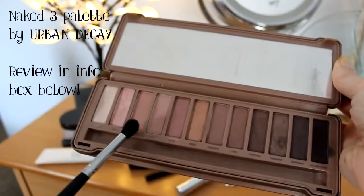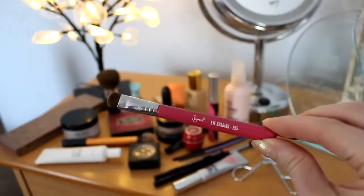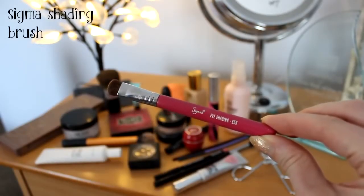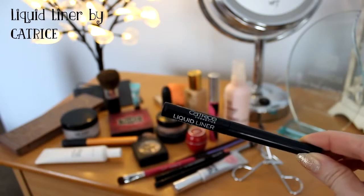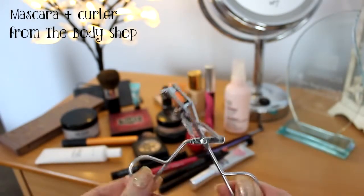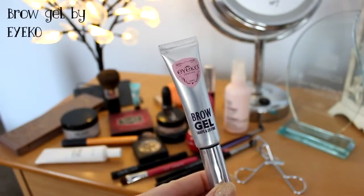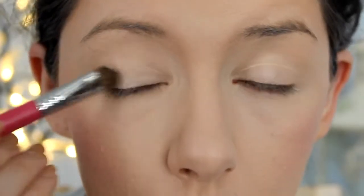I'm sure you all know how much I adore Naked 3 by Urban Decay, as you can make an unbelievable amount of looks. And to apply those shadows, I'll be using a shading brush by Sigma and a blending brush by Black Canvas Cosmetics, which I got from the makeup chair from YouTube at the Irish Beauty Show. And following that up with a liquid liner by Catrice, and then the mascara and the eyelash curler from the Body Shop that I got in the free gift recently, which you saw in my last haul video.